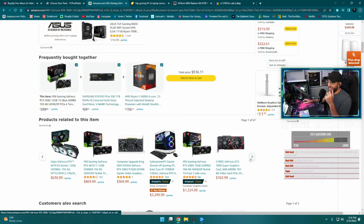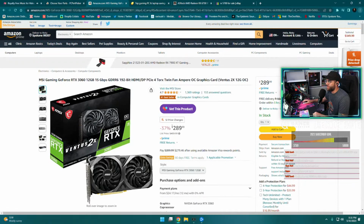You've picked up 3060 Ti's for $285. That's about right, about there. Yeah, it's right about the right price.